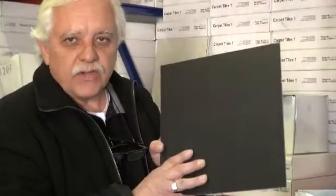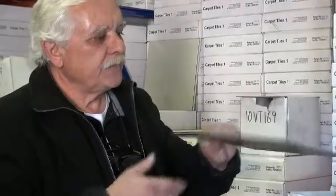Next most important thing is, is it virgin vinyl or is it recycled vinyl? If it's recycled vinyl, then the price of that drops dramatically because there's a lot of volatility with hot and cold with recycled vinyl. Virgin vinyl is a stabilized product. So make sure, is it virgin vinyl or is it recycled vinyl?